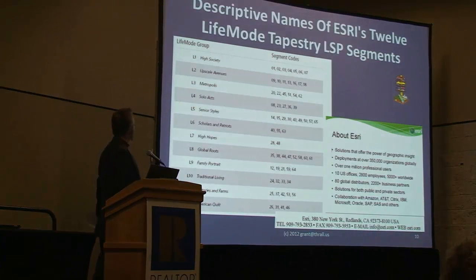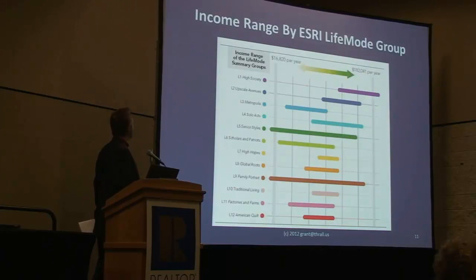Okay, this is categories of Esri's Tapestry, and you can get this from my PowerPoint. This is examples, high society, and so forth. And I'm not talking about income. This is about consumption style. So on the horizontal axis, we have income range. On the vertical axis, we have a category of lifestyle segmentation profiles.